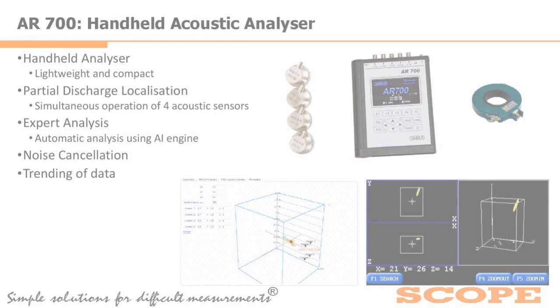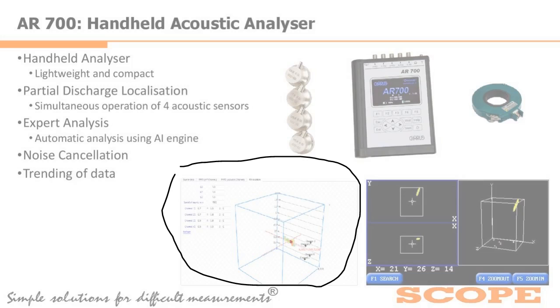Let me use the whiteboard once again. So here, as you are seeing in this particular diagram, this particular system AR700 actually uses an AI engine that comes freely with this particular product. You can put these sensors, as you can see over here, 4 sensors placed on the transformer body. Using coordinate geometry, you can always get the dimensions of your transformers while doing the testing. So when you place these sensors like a square, or somewhat like a square or a rectangle also, on the surface of the body, and put the coordinates inside the software, you can always pinpoint your partial discharges. Inside the transformer, it can easily pinpoint the partial discharge.